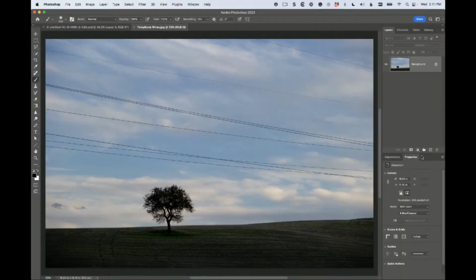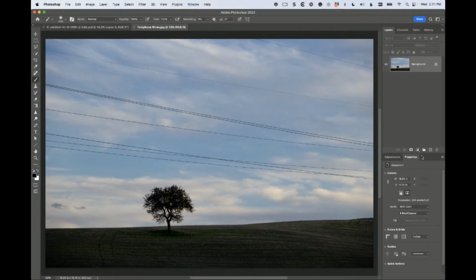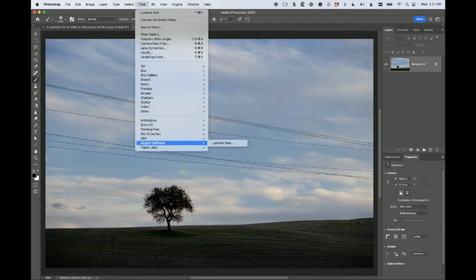Yes. All right, look at all these power lines going through my shot here, right? And I've been using the heck out of this the last few days because of my shots from Portugal. So here's what we're going to do. We're going to use this plugin. We're going to go to Filter, go to Skylum software and choose Luminar Neo. Now, you can download a version of it and try it. And I use this for one thing, and it works wonderfully well.